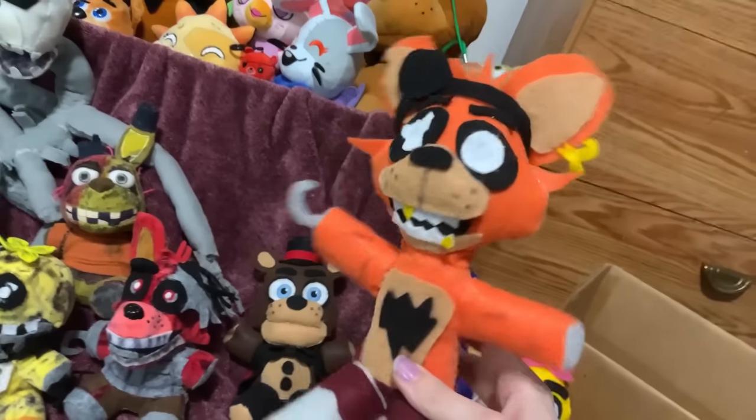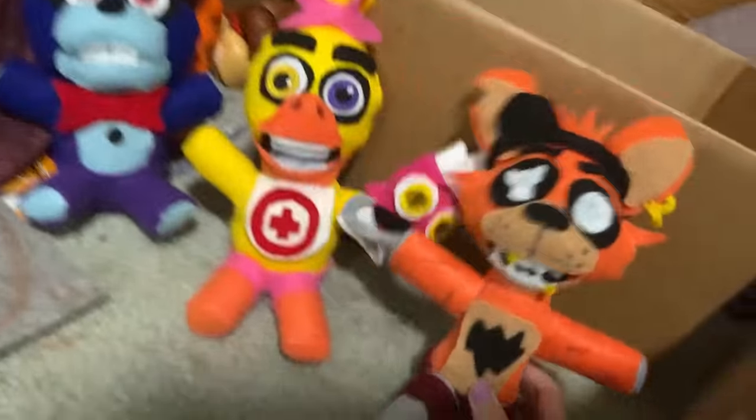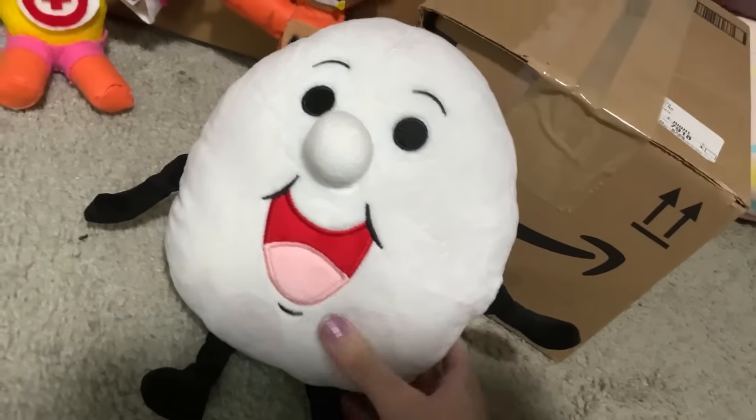Here is FNAF Plus Foxy, much lankier than the other ones. Yeah, that's all the FNAF Plus guys. There's a couple miscellaneous ones. Here is Flumpty from One Night at Flumpty's. This is actually a bootleg that I bought online.